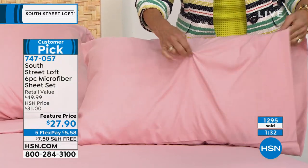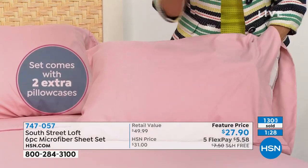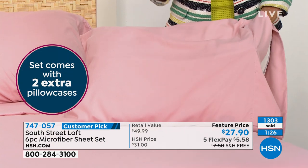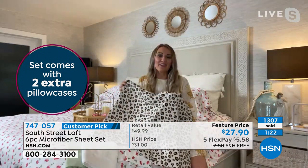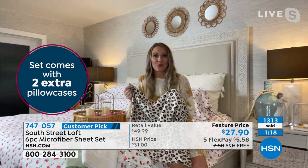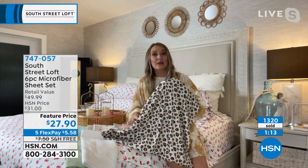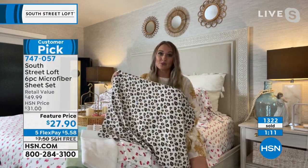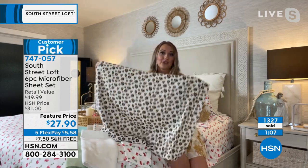You can see how beautifully it moves, but they're not too heavy and they're not too thin, right? They're just really an ideal weight. Exactly. And I like to call them our coast-to-coast sheet set. If you live somewhere cooler, they're going to be cozy and warm enough for you because of that brushed microfiber. But if you live somewhere like I do, that's predominantly warm year-round, they're still lightweight, airy and breathable, down here in Florida.